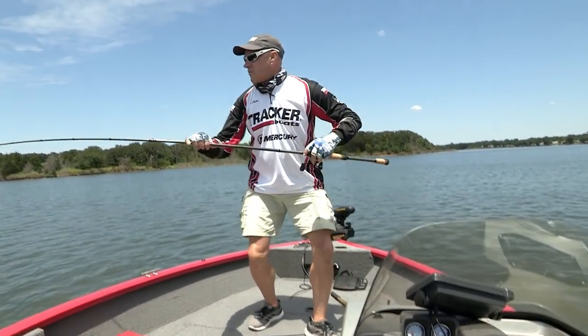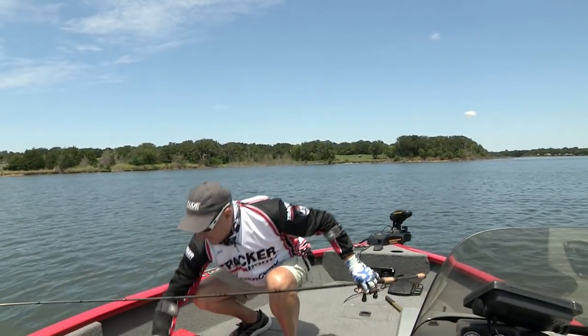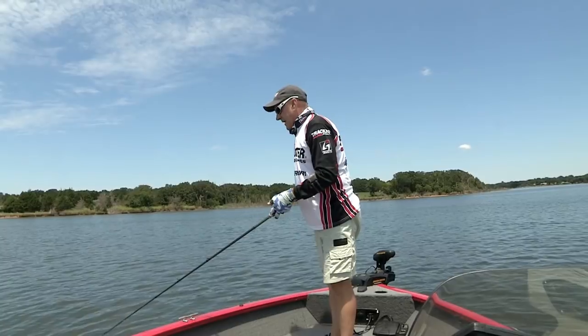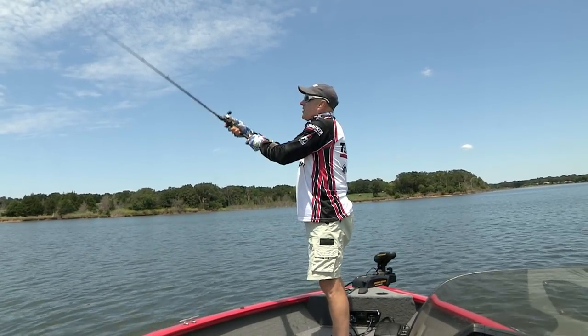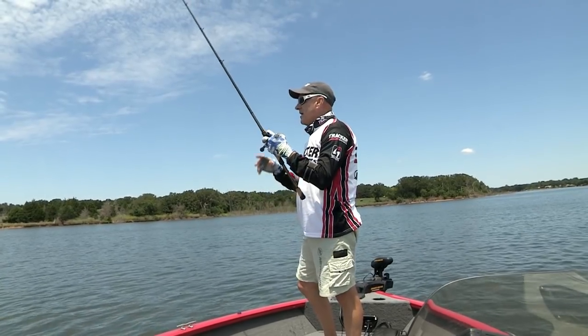Well, caught that one on a swim bait. Again, you want to swim it sideways. So just again, to show you the technique, I'll show you the up close shot of the paddle tail swim tail in a minute. Make a long cast with some fairly beefy tackle.